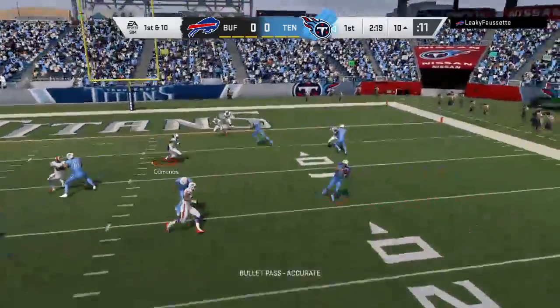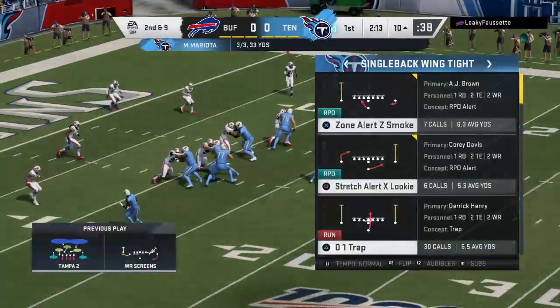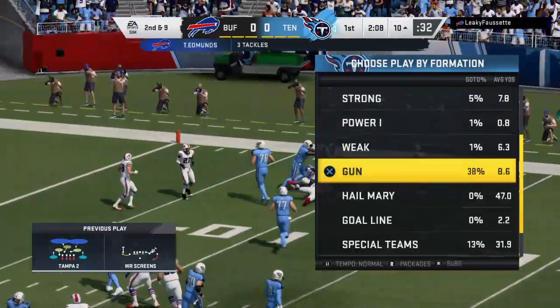Mariota now to throw on 1st down. And right side, Henry's got it. And he'll get it here to the 10-yard line. A minimal gain there on the 8th play of the drive. And they're getting him involved early.